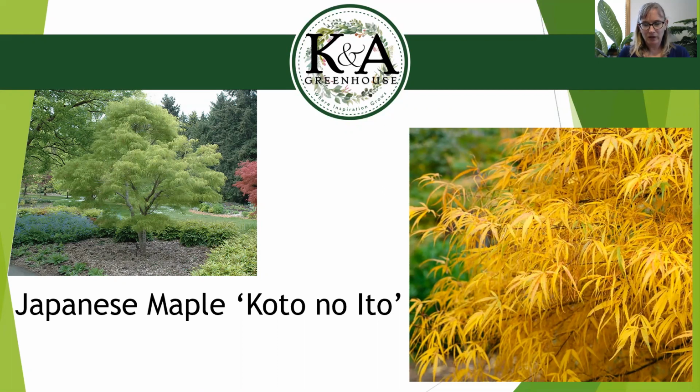Because it's a little bit shorter, and because Japanese maples tend to grow fairly slow here in Wisconsin due to our very short season, you could put this one in a large container if that's something that you wanted to do, and put it by a garage or front door or something like that. The Koto no Ito name is said to actually mean harp strings because of how finely dissected the leaves are. So the right hand photo shows the fall color on it. It's a golden yellow. Otherwise, on the left hand side, it's almost a minty green color instead of a darker green color. And this one does have that vase shape like the flowering dogwood also has.